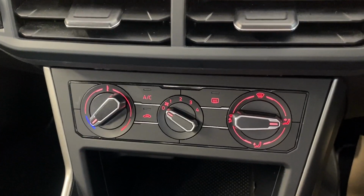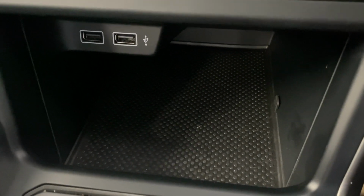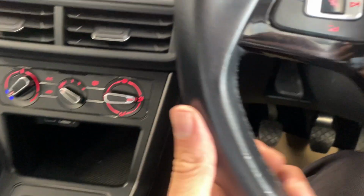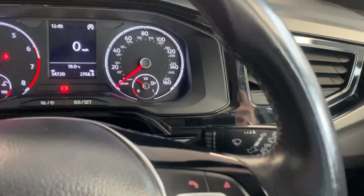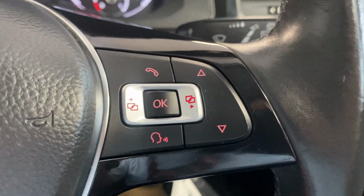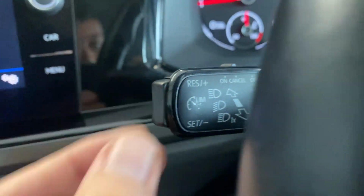Below that screen we've got the manual air conditioning. Like I said, we've got the 5-speed manual transmission, and we've got a little spot for your phone and wallet and bits and bobs down there, and then we've got the two connector ports just here. We've got the leather-wrapped multifunctional steering wheel with audio controls on the left-hand side, and then trip computer controls over there, and then we've got cruise control just on here.